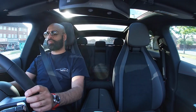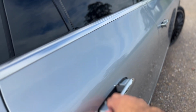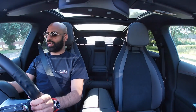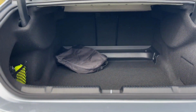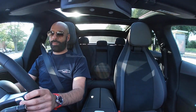Space wise, the rear, it's not as big as an E-Class. I've had 3 adults in the back and they felt a bit tight. Similar size to a C-Class is what they've said. The boot space is amicable. You can work with that boot space, not a problem at all. I think this car, they could have designed it a little bit better.